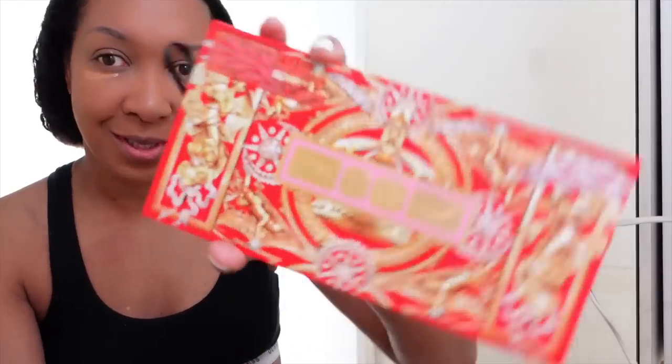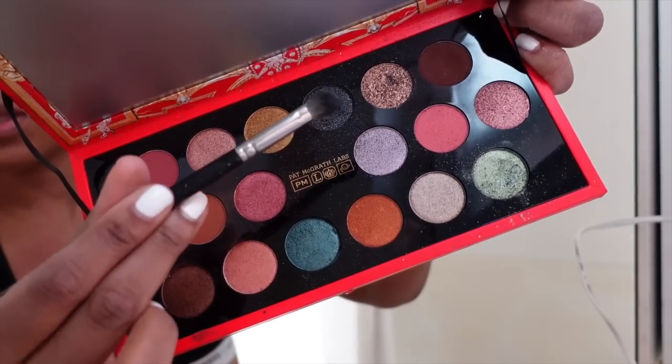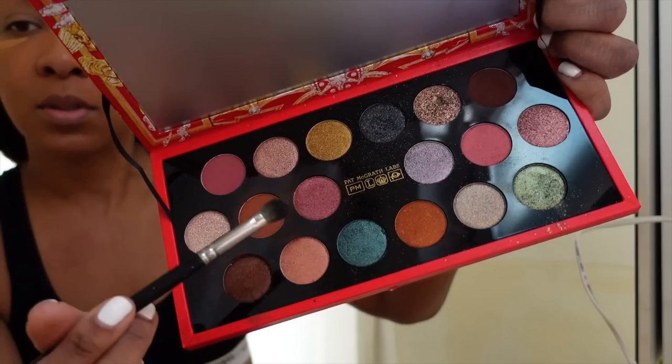Pat McGrath Labs eyeshadow palette, and it is, was it Mothership Mega Celestial Odyssey? I'm going to take a screenshot of it. And I'm going to go in with this color. This will be in the corners as well. And I use, I think, the matte browns just to soften in the socket. I've got a pencil just to darken everything, into that green one that I showed you.